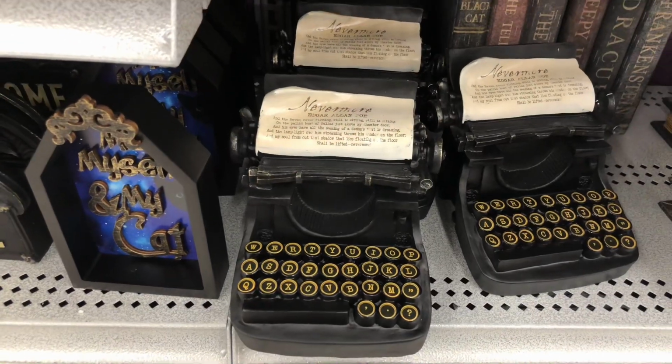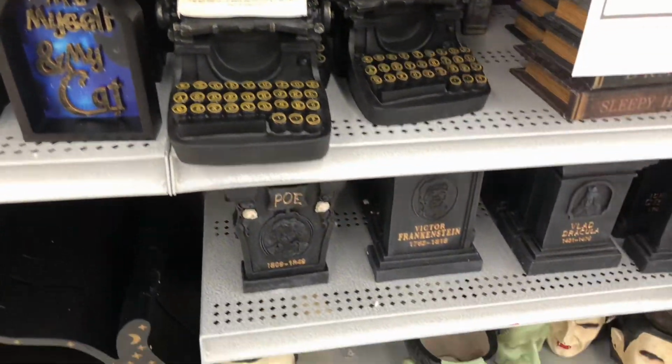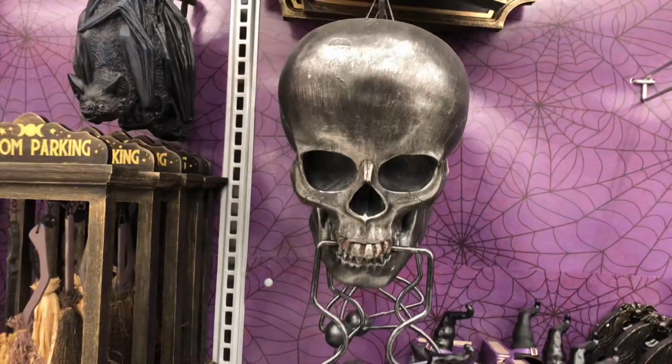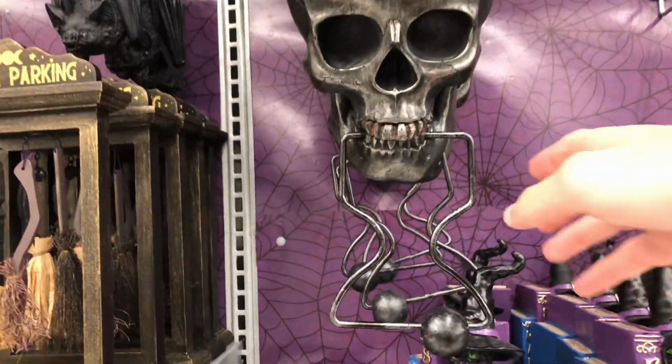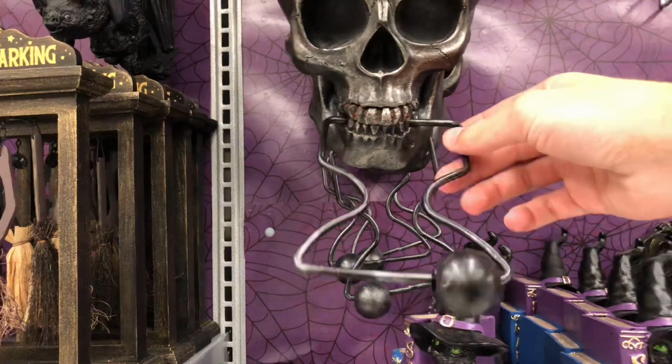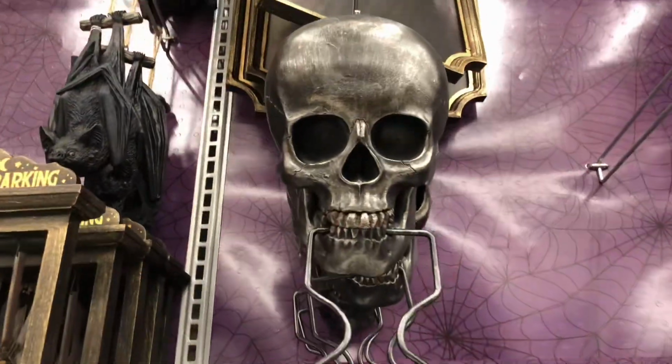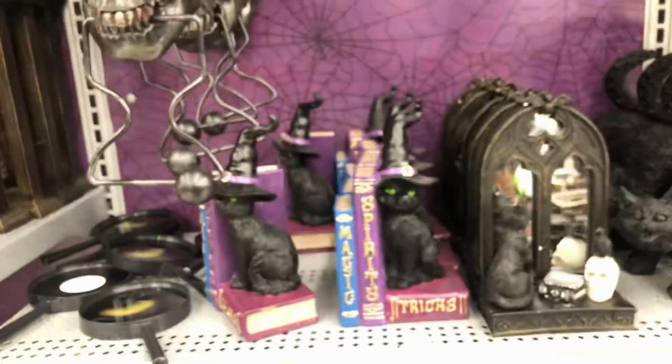Here we have this little typewriter that has Nevermore by Edgar Allan Poe written on it. Here's some more Frankenstein and Dracula merchandise. Now, this is really cool. This is a door knocker, and it's this really awesome looking metallic skull. I have to say, that's actually one of the more unique and cool items at Michael's this year for sure.